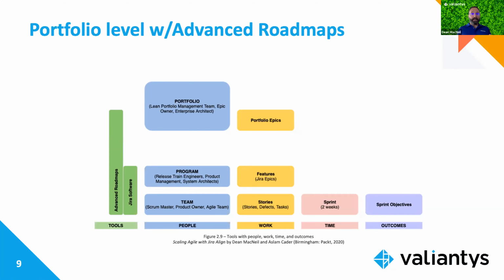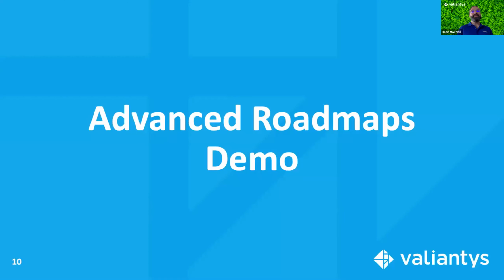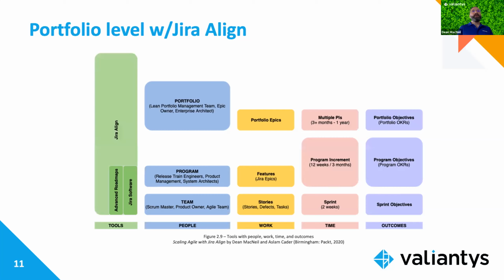However, if you really want the fullness of this level, let's go ahead and take a look at how Jira Align handles that. Now with Jira Align, once we introduce that, we now have the time and outcomes dimensions at the program and portfolio level, which is fantastic. And now we've got the actual program increments, or if you call them quarterly increments in your context. Again, whatever your terminology is. In fact, that is one of the great things about Jira Align, the configurable platform terminology.